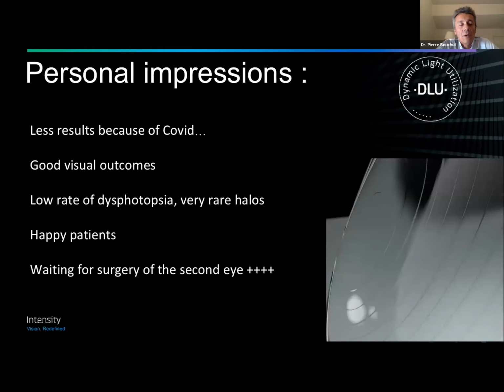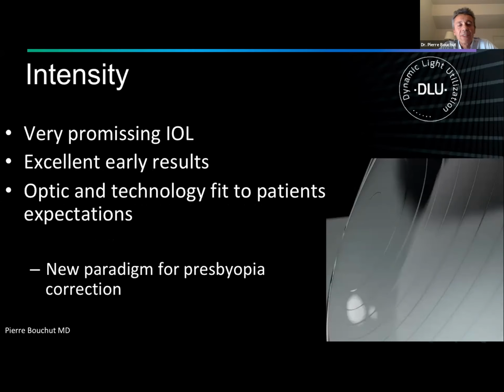So, as a conclusion, we have a very good visual outcome with our cases, of course. We have a low rate of photopsia, very rare halos. Our patients are very happy, and they are always waiting for the surgery for the second eyes, because unfortunately, because of the COVID, we had to delay it. So it's a very promising IOL. We have excellent early results also. The optic technology fits all patients' expectations, and that's very, very important. And I think it's a new paradigm for presbyopia correction.